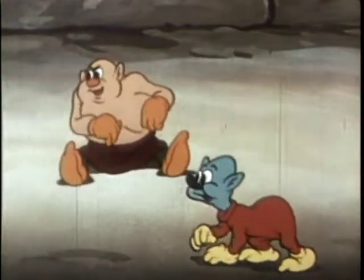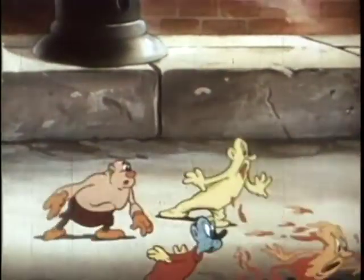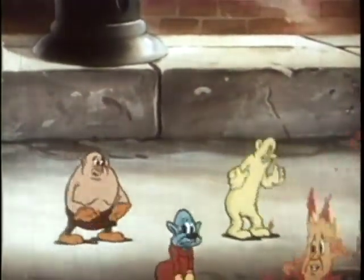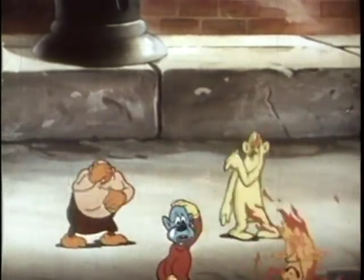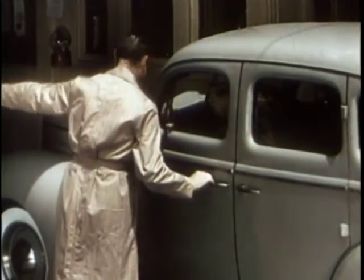Oh boy, another car! We can hardly wait! It's no use, fellas, it's another Ford V8. Yes, sir, our four little friends soon learned that the Ford V8 sure can take it.